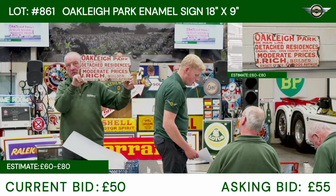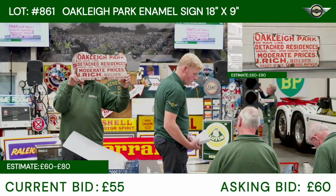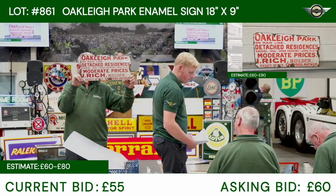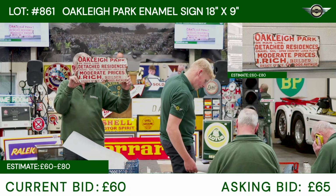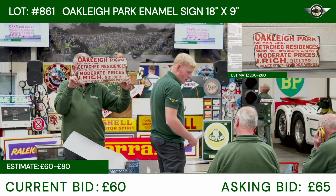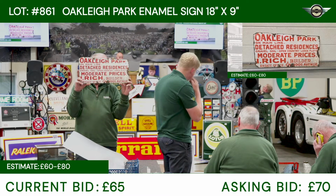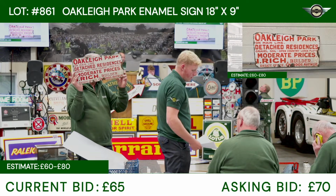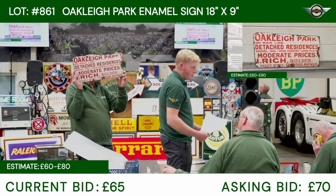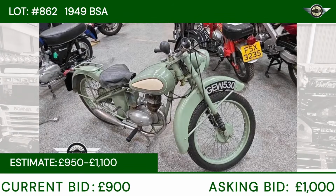At £50 it's on sale. I'm going to sell it. At £50 it's going to go. £55. At £55 then it's going to go. Hammer's coming down at 55 and £60. At £60 then are we all done at 60. We're going to pull the lever at 65. At £65 then, are we all done at 65. Sold. 862 is the little Phantom.